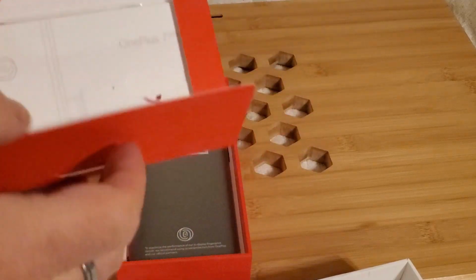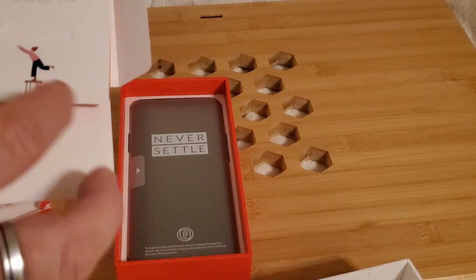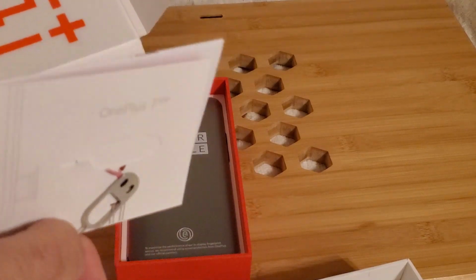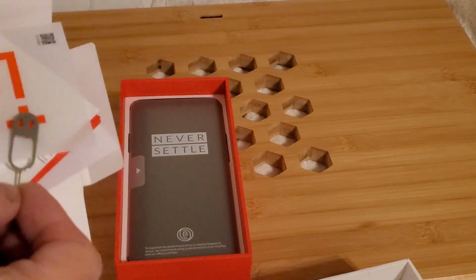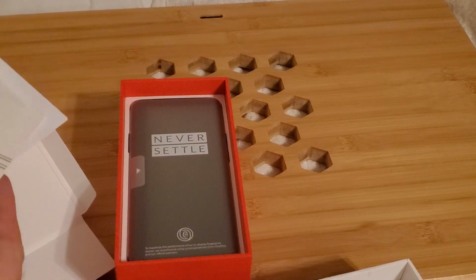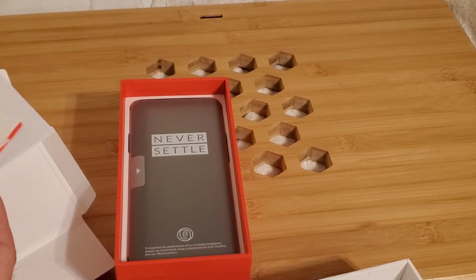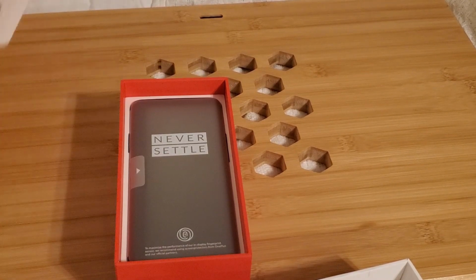In this envelope, we have our SIM tool, always handy to have, and the OnePlus safety hazards and sticker sets for your laptops. Very nice, and free stickers. I believe they may be part of the screen protector, but I'm going to go with the word stickers. It just makes better sense to me than screen protector.